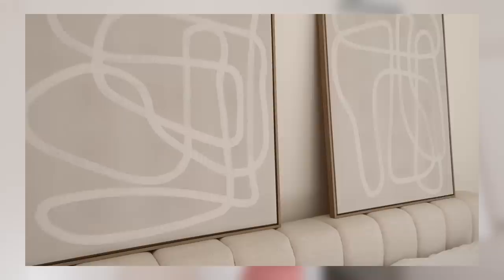So maybe I'll have the guys put these up for me today so you can see how they will look. I'm gonna show you a bit just by placing them above the headboard, but they will be placed higher.